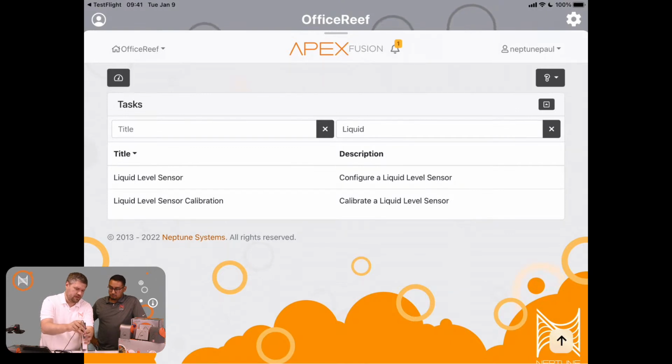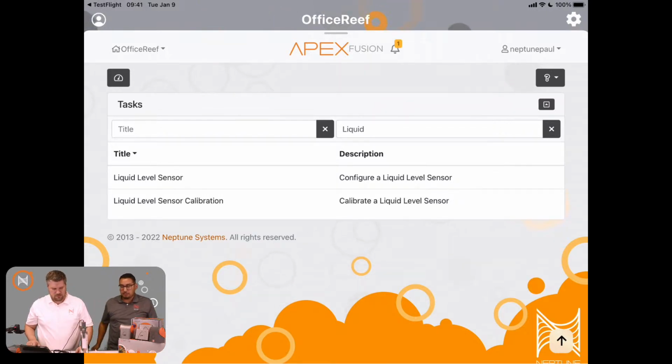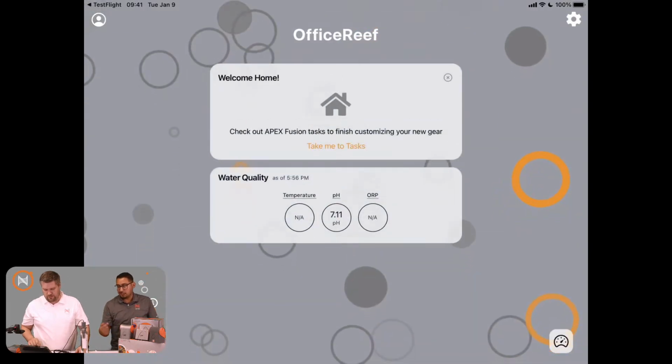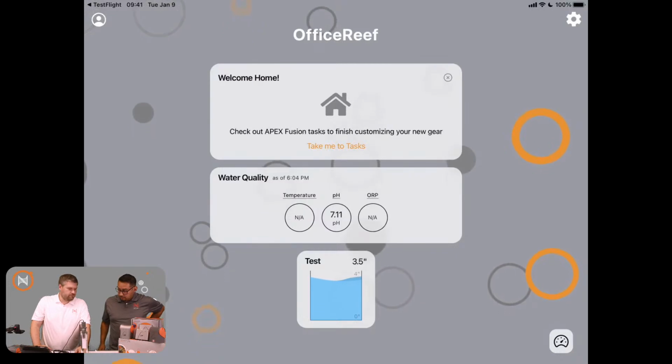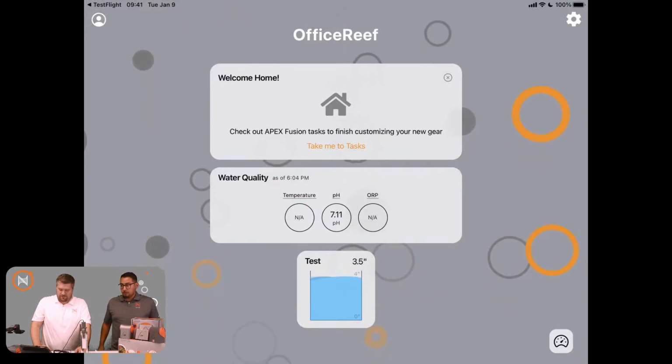Let's go ahead and put it at a different level real quick. We'll put it at like 3 inches. It was actually just right. It's perfect. I think we were a tad bit off, because we couldn't actually see the level, but give it a minute to refresh. There it was at 3.5.